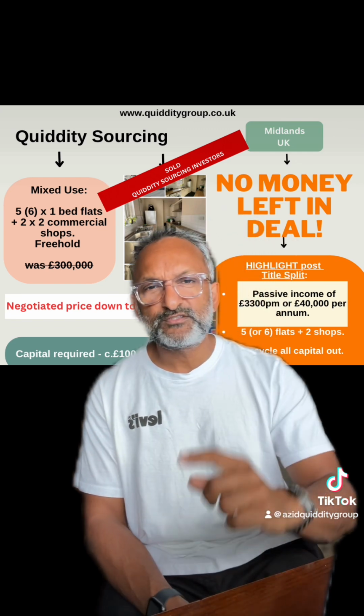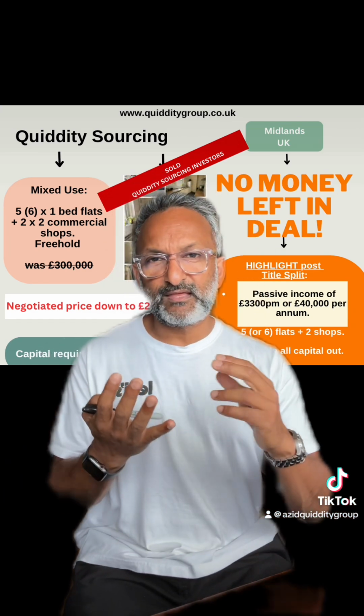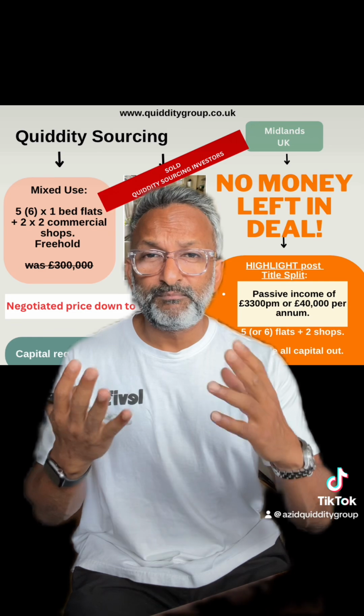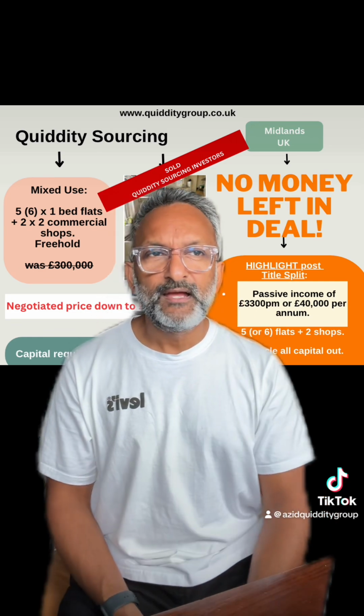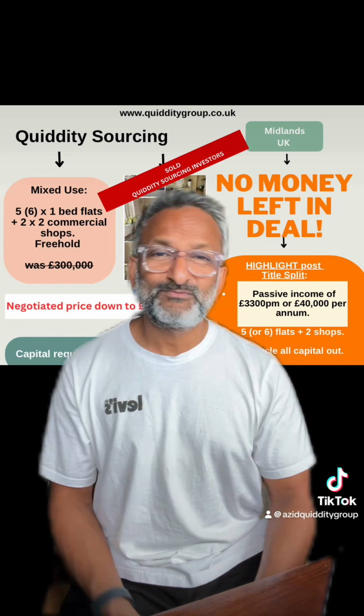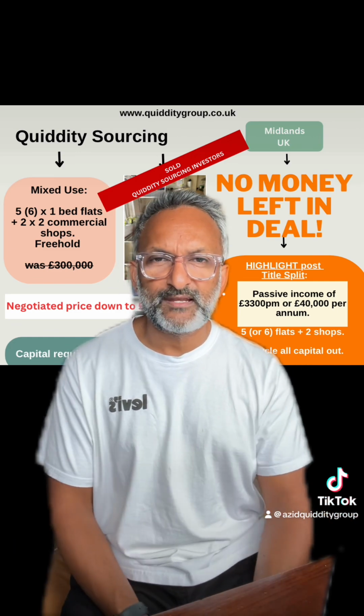So this is the sort of deal that we present to our investors. It is a case of getting all your money out. You have to be willing to take a certain level of risk and do some work. If you want to buy the open market blocks of flats, well, actually, everybody can do that and their dog, and there's no value in it. You can go online and actually find those.